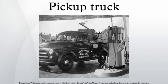Pickup trucks have also been used as fighting vehicles, often equipped with a machine gun mounted in the bed. These are known as technicals. Pickup trucks have also been used as vehicles to ferry goods, or as utility vehicles.